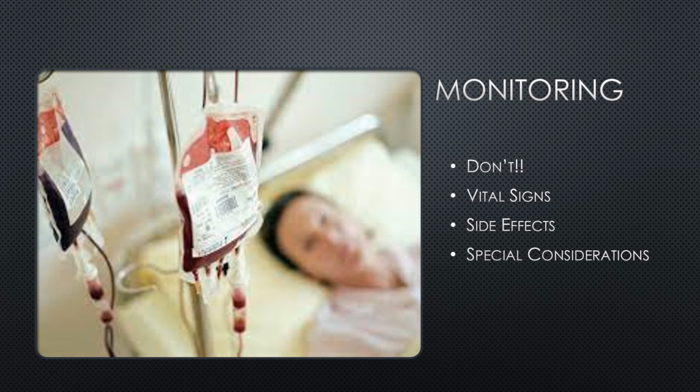Disconnect the administration set and connect a new set with normal saline to the IV catheter. Obtain vital signs. Obtain a urine sample. Have lab come draw a blood sample. You may need to get that urine sample to send with them. Notify the healthcare provider of the condition and treat this client's symptoms. Return the blood bag with the ticket and the administration set, including the normal saline, to the blood bank because they will do testing on it.